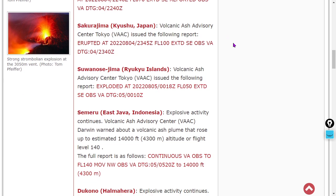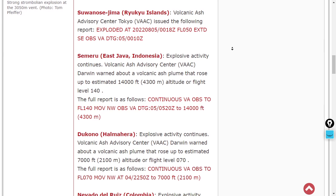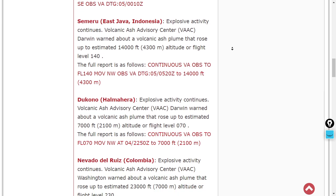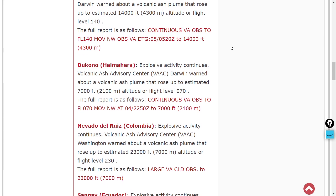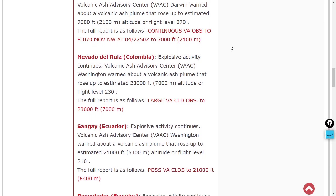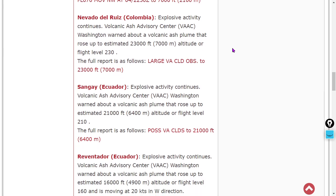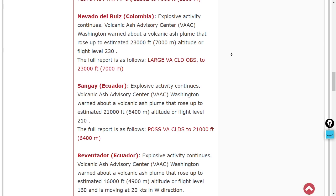Sakurajima, flight level 100. It's a 10,000-foot ash plume over the Isle of Kyushu, Japan. Suwanosejima, 5,000-foot ash plume from Suwanosejima, 14,000-foot ash plume from Semeru as it's exploding. That's located in Indonesia. Dukono exploding, 7,000-foot ash plume from Dukono. Nevado del Ruiz exploding, flight level 230 over Colombia from Nevado del Ruiz. Sangay exploding, flight level 210, 21,000-foot ash plume over Ecuador from Sangay.